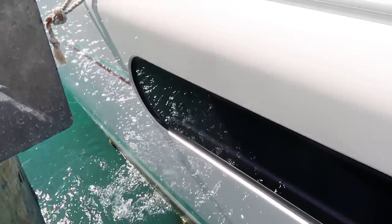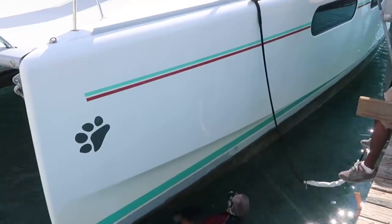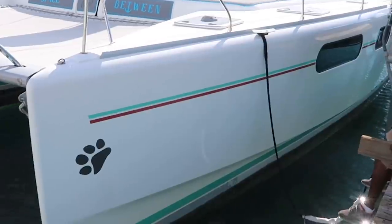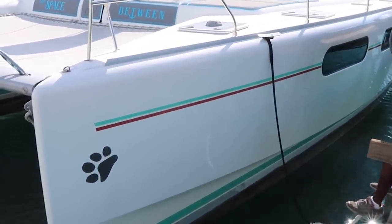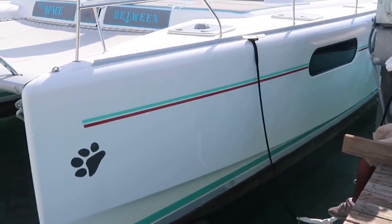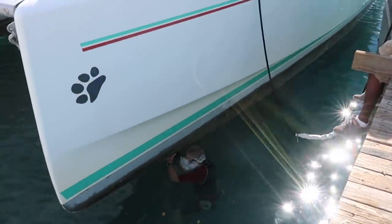That way you're distributing out the weight as you lift the boat up. This is definitely a different way of doing things. I've never seen this before. This is really cool. He's basically setting the same stands that we had when we were in the sling.